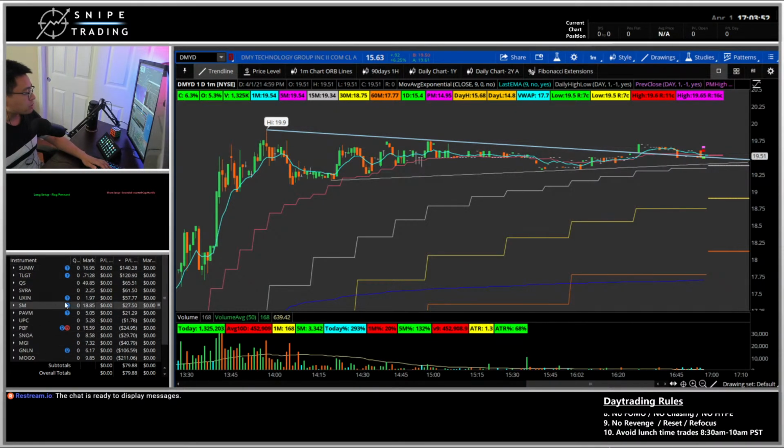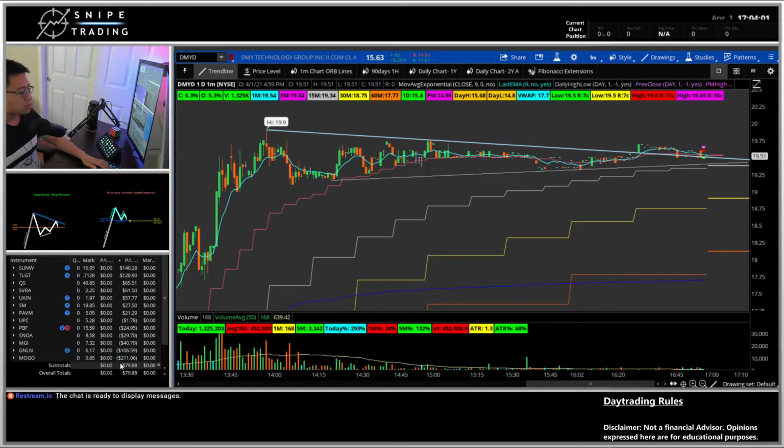So starting from the top here, I overtraded a bit. You can see I had a total of maybe 12 stocks that I traded today, ending the day with $79 in profit. So let's start from the top. SUNW.